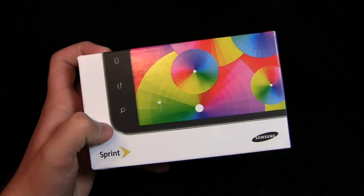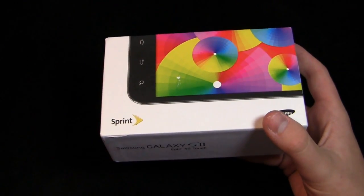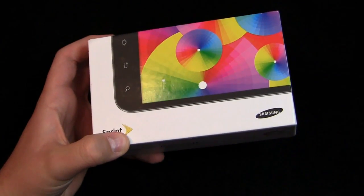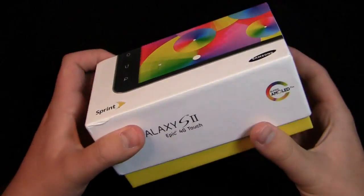It comes out on Sprint on the 16th for $199.99. And this, at least internationally, and arguably across the world, has been the flagship Android phone this year. I mean, this thing blows it out of the water when it comes to Quadrant Standard scores, any sort of benchmarking score, so it's really nice to see it coming to the States. But there are some differences on this one.